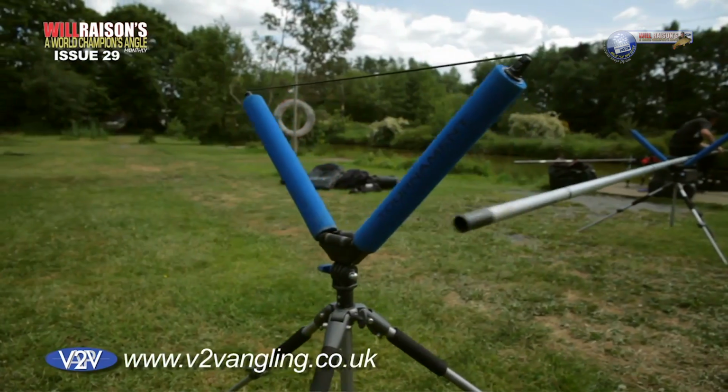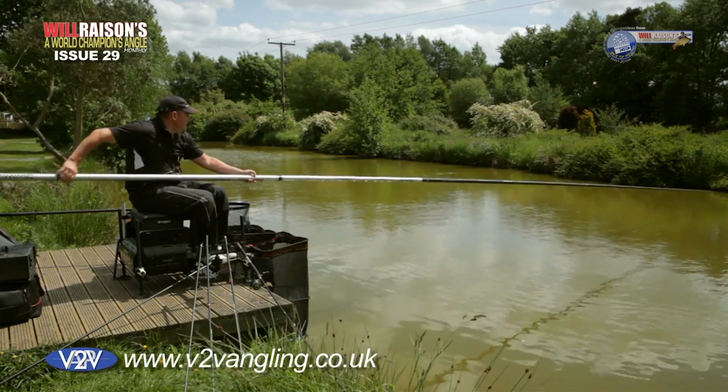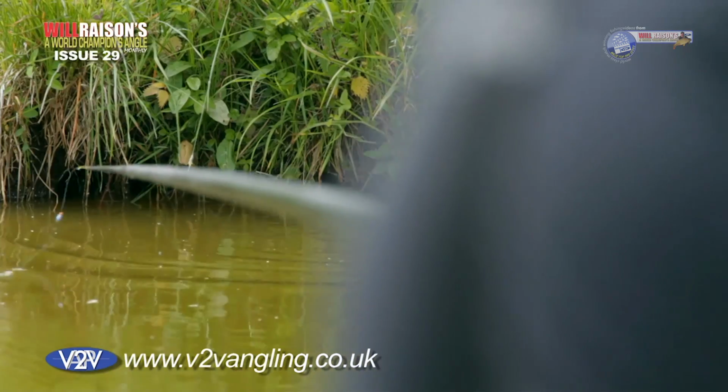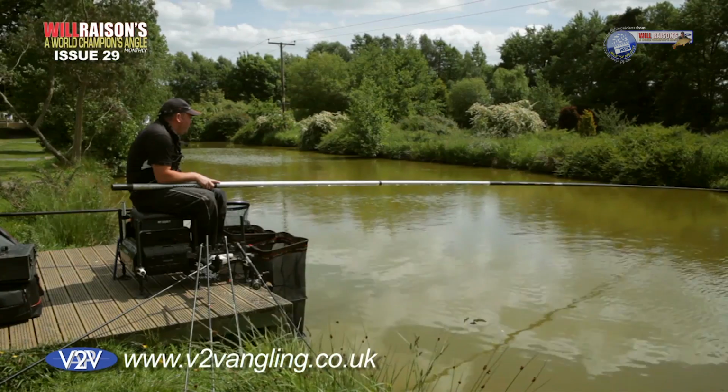Well, I've caught a few fish across, kinder cupping corn, but there's a lot of trouble with small fish. And now I've started to loose feed pellets and fish shallow, half depth. And I'm starting to catch quite a few carp.